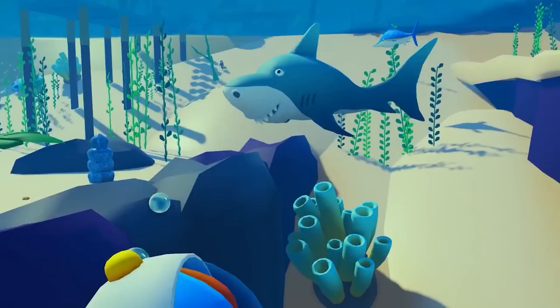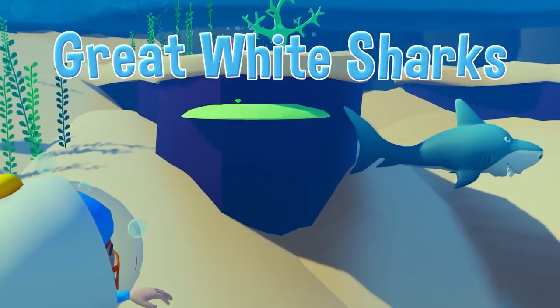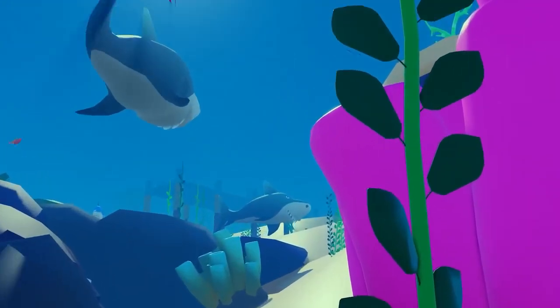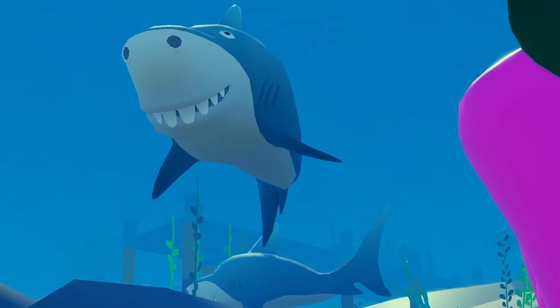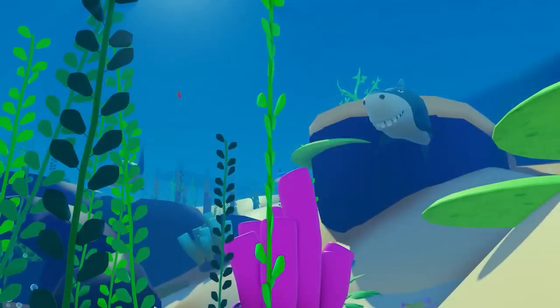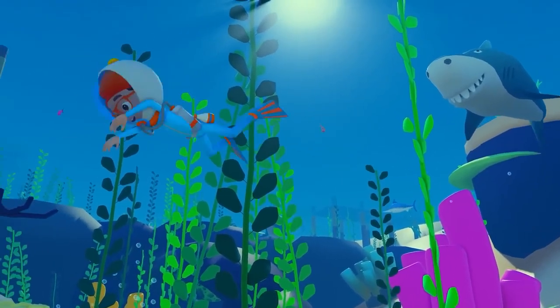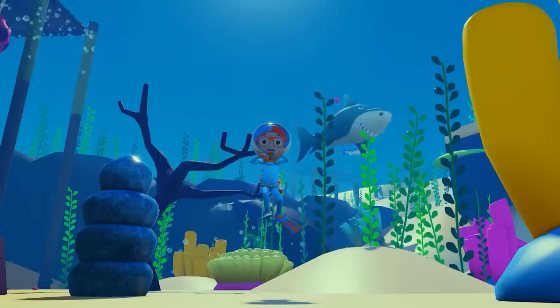Whoa, look out. There's two great white sharks. Better not get too close. And I wonder if I swim below them, can they see me? Because their eyes are on top of their heads. That's silly too. So many interesting things under the ocean. Okay, let's sneak through this kelp forest and past these blue rocks. Blue's my favorite color.